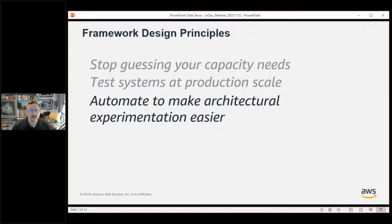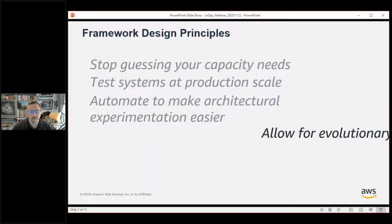Automate to make architectural experimentation easier. And this permeates a couple of different pillars as well, but you're never going to hire enough DevOps staff or site reliability engineers or security personnel or testers to keep up with all the things that you're launching in the cloud, all the component pieces of your workload, right? There's always going to be more things spawned than you have the ability to keep up with headcount on. So you need to use automation to make experimentation easier, and that means having a strong backbone in infrastructure as code and continuous integration, delivery, and deployment.